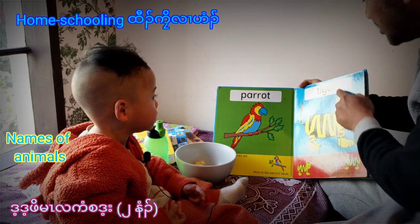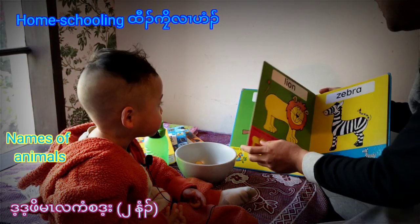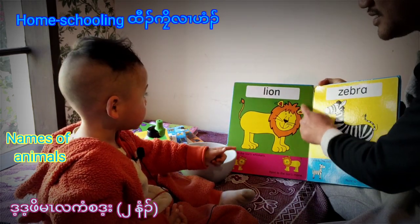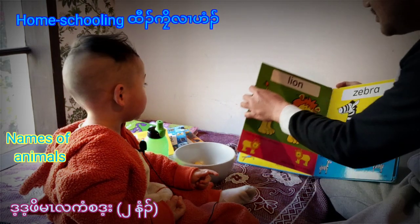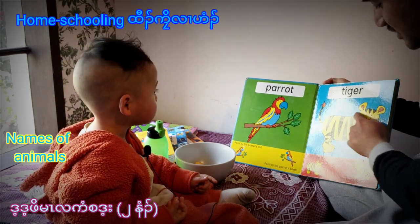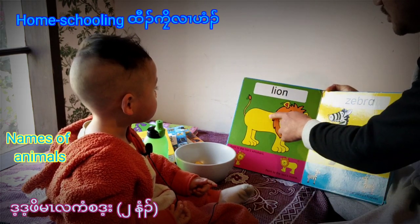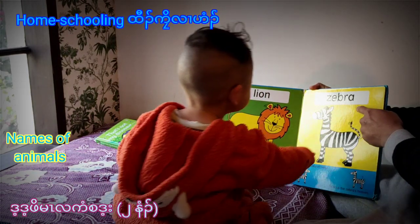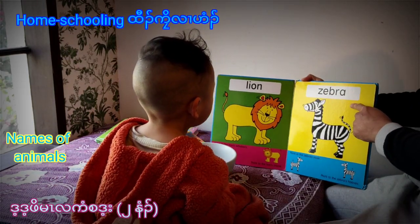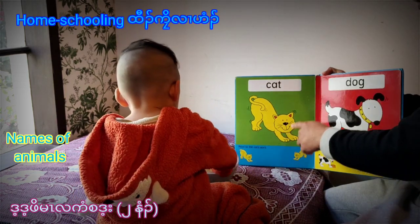A tiger. Yes, it's a tiger. How about this one? Tiger. No, this one is different. Tiger is this one. It has stripes. Tiger? Yeah. This one is called lion. Lion? Yeah. Zebra, zebra. Yeah, this one is zebra. Zebra? Yeah, zebra. How about this one?